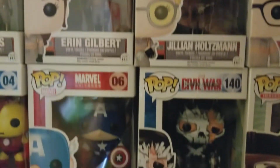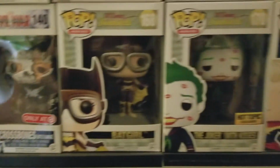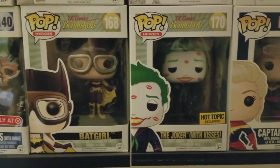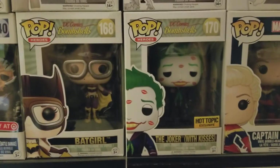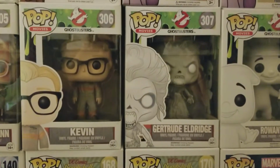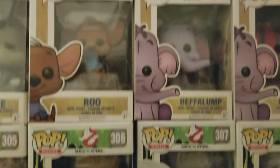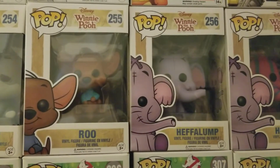We really enjoy collecting them. Just the different characters, they just look pretty cool to us. I actually missed out on the Joker with the kisses, the chase. When it came out, I missed out on the chase pop about three times. Every time I ended up at the store, they had just sold it.